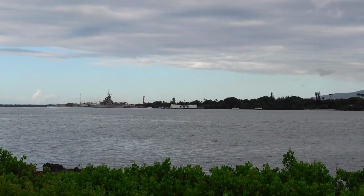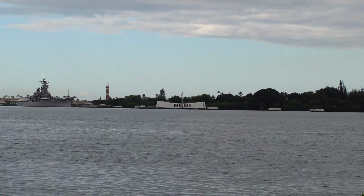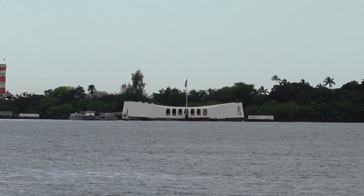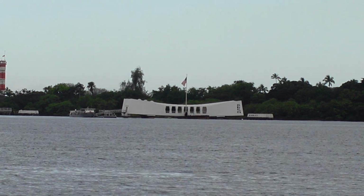Zooming in on the USS Arizona Memorial, I'll be taking a short ferry over to that site. The memorial is a place of quiet reflection. Many come here for its historical significance. Other visitors have a more personal connection and pay their respects to those that died in this attack.